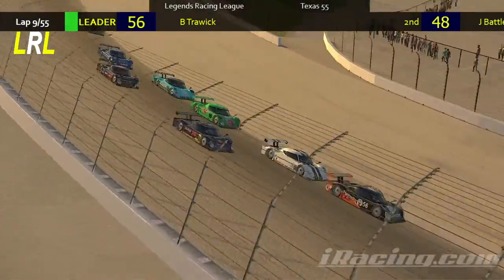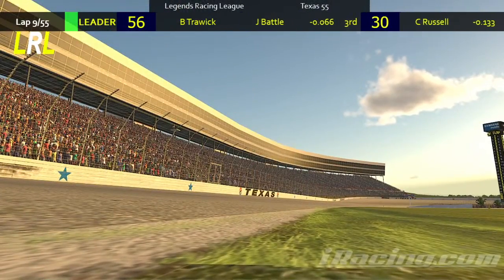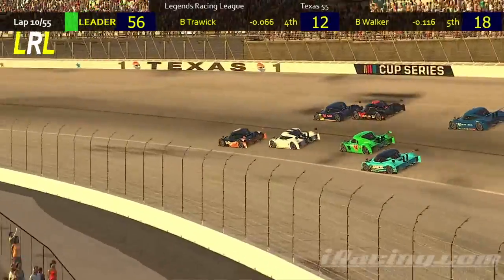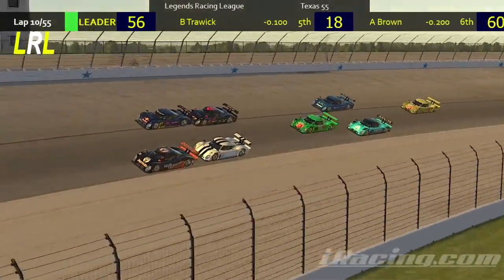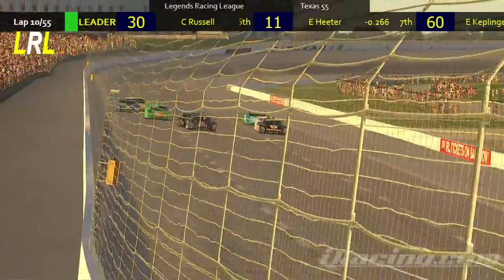As they go down turn 3 and 4, Trawick now has the race lead pretty steadily. These drivers are going upwards of 170 miles per hour with a lot of downforce. So these cars could probably get up to 200 here, about 190 actually, if they really tried.